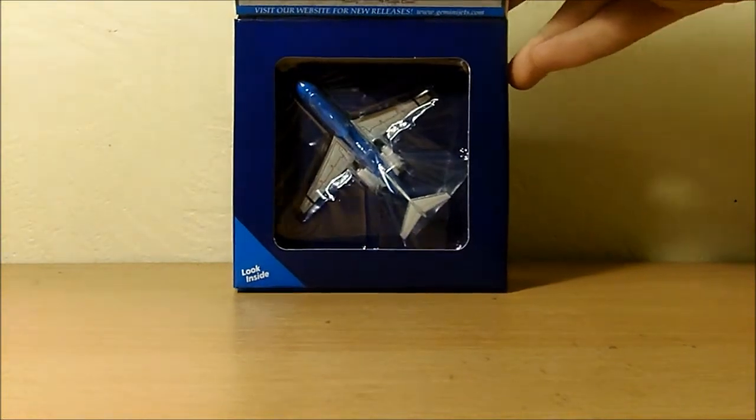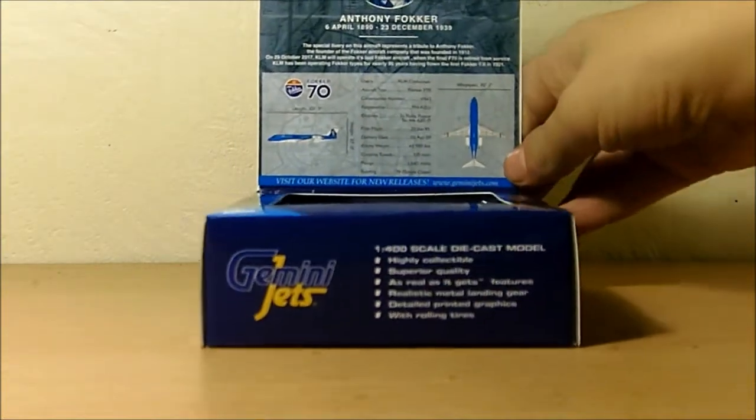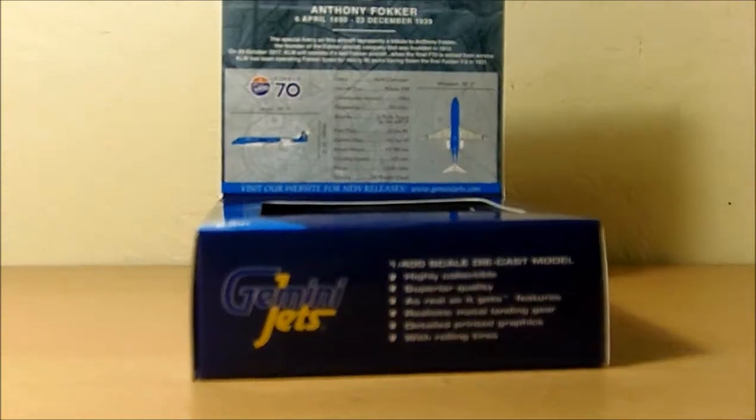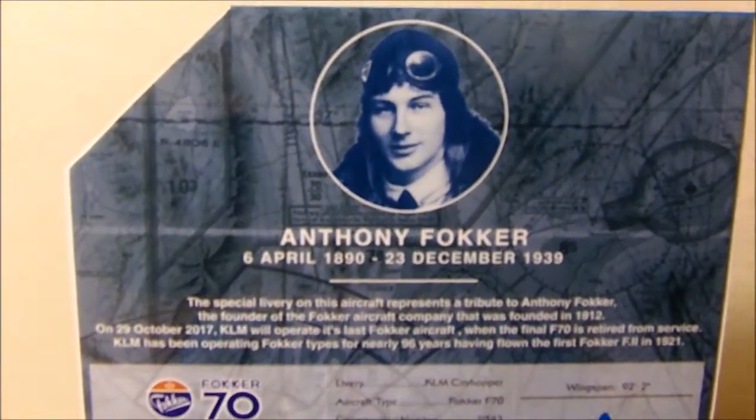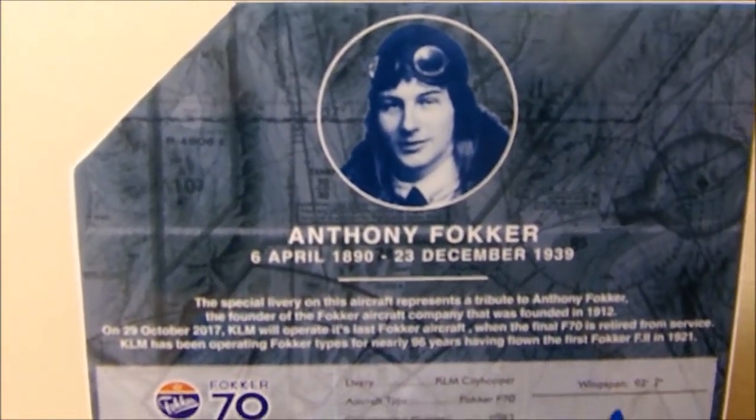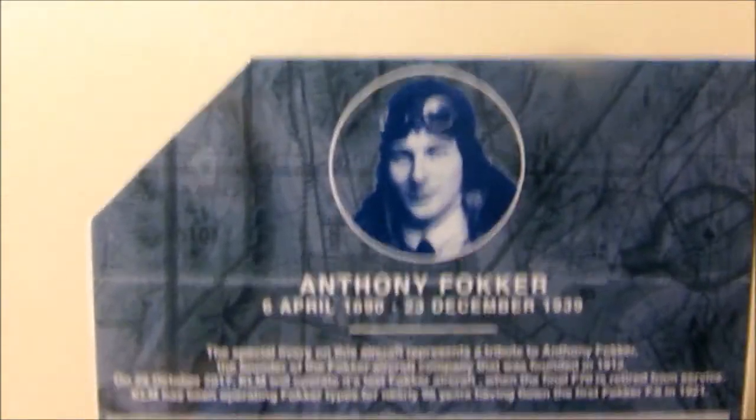Just exactly like the Fokker 70 before, quite obviously. And they've got this thing at the top here. Let me just pull my camera up quickly so you can see that. They've got a piece about Anthony Fokker here: 6th of April 1890 to the 23rd of December 1939. You only got to see a bit of wobble too, apparently.